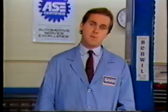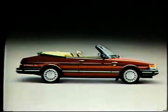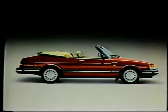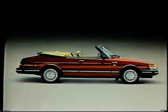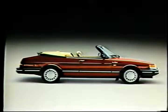The sporty 900 Turbo convertible was introduced in very limited numbers last year and will be available in greater quantity this year. Other than the obvious differences in body style, the convertible's equipment is essentially the same as other 900 Turbo models and has a standard leather interior and fog lamps.